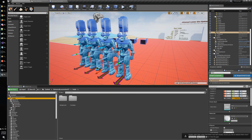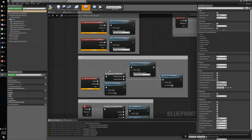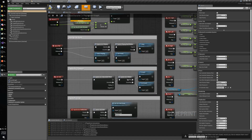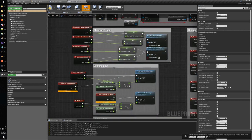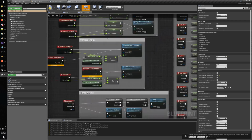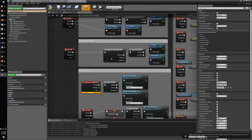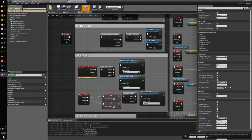Well, we are not very interested in the audio. The only thing I have to change, I think, is this one, which has been recreated, the ALS base character. I don't think that here we changed anything. But this one will be the majority of the work, because this one will have to be merged with our character. This will be kind of a big job, but we have to do it.